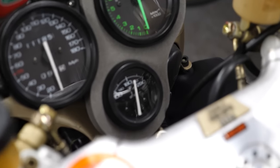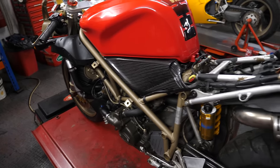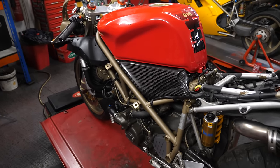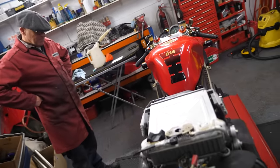Fans on, that's good. The fan works, that's good. The new temperature gauge without the cracks on. Oh, and what a sound from this. Beautiful bike. I mean, they don't make them like that anymore, do they? Even smells nice.